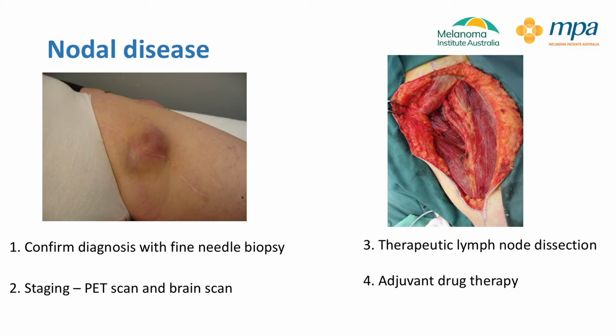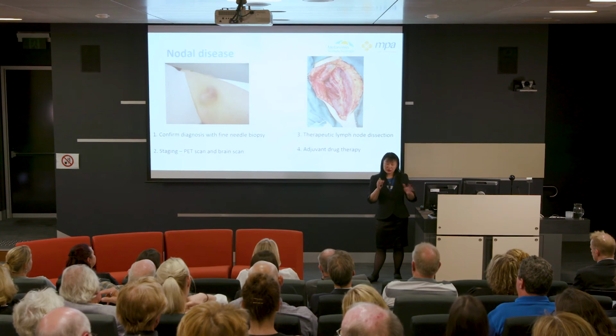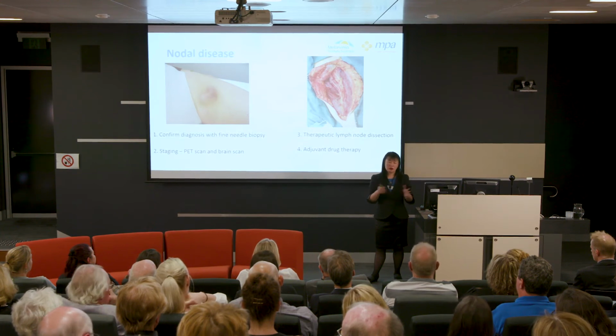And if it is, we have to make sure that it is nowhere else. So we will organise a PET scan and also a brain scan. Just a little explanation of why we need both.